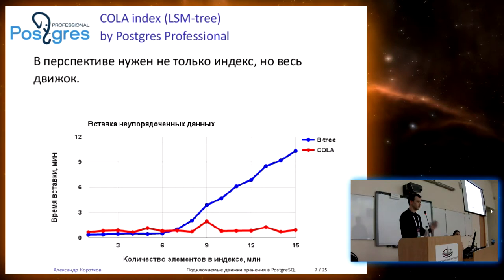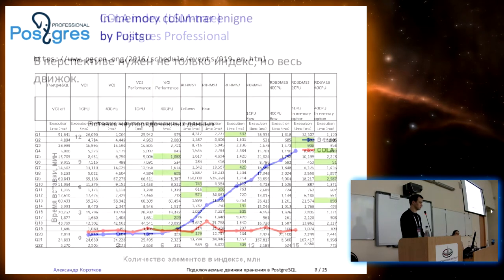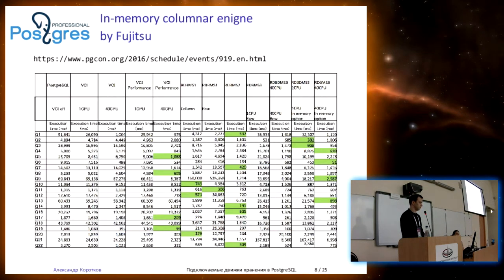Another development from our company is one of the types of LSM tree. LSM tree is used as an index for a table that is stored in a usual heap, but in future it can be used not only for the index, but also to store the lines of the table. You can store them in LSM, and everyone who implements LSM actually does that.